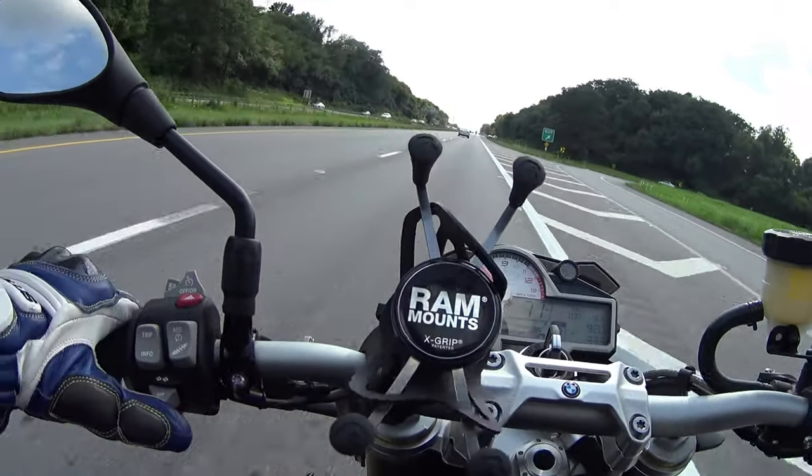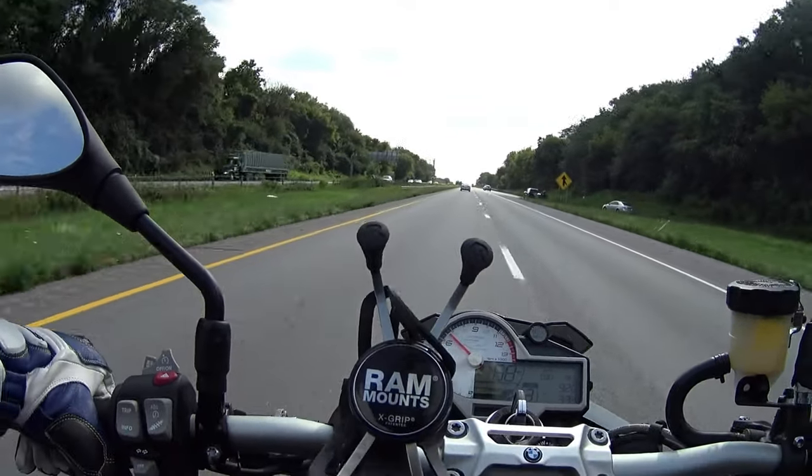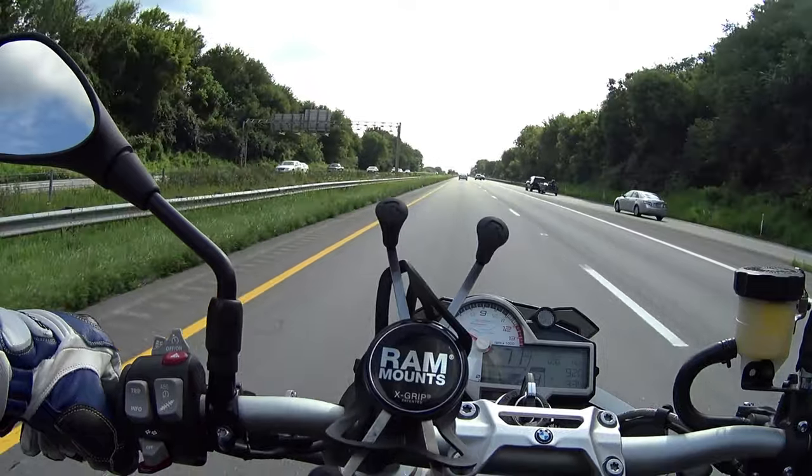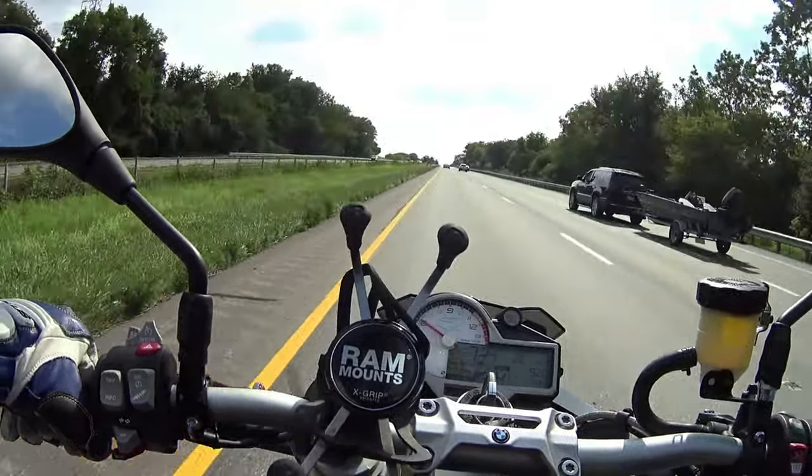I still have my rev limiter on. I'll probably get that taken off because I'm almost at 1,000 miles now. Usually between 600 and 800 miles, they take that rev limiter off.